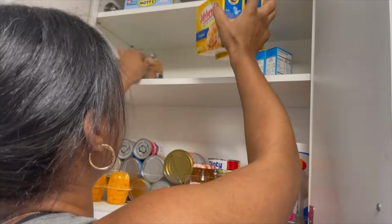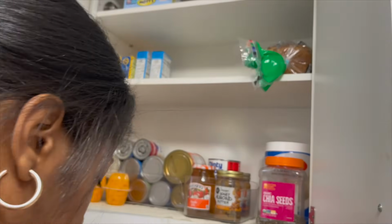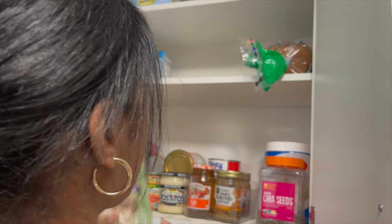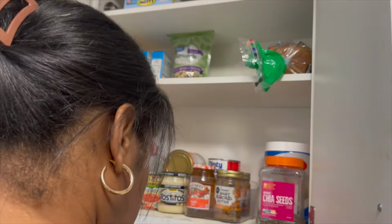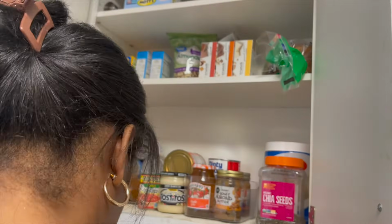I also put a small bin in there just to group together the jelly and the almond butter that we use. My boys really enjoy peanut butter and jelly sandwiches, so I put those there, and then I just kind of organized the rest of it. I didn't add too many containers to this cabinet because I found that it did not need them.